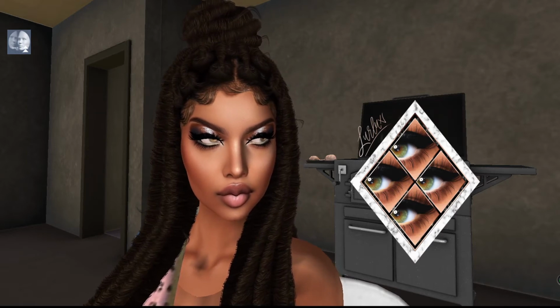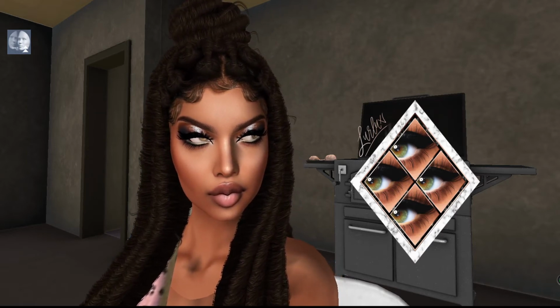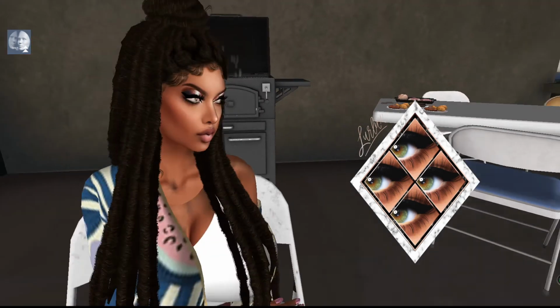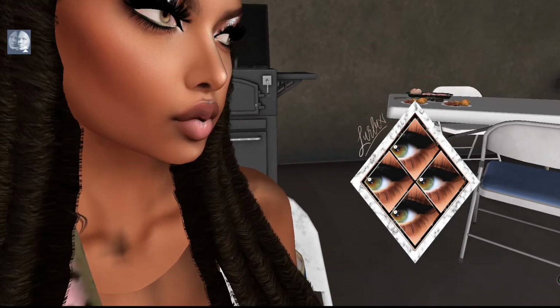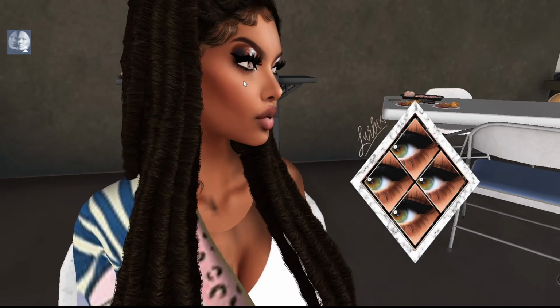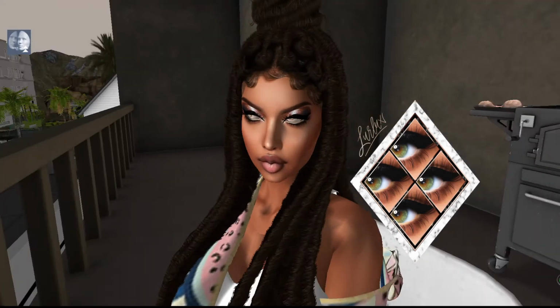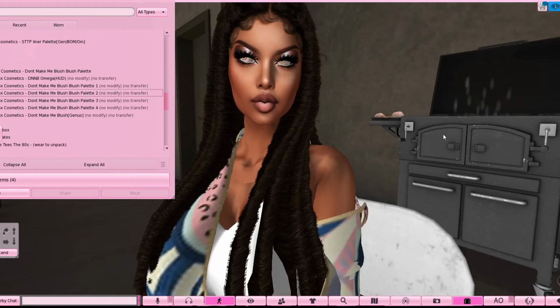I love these pictures in the little HUD. That's so beautiful. That's real glamorous. It made me feel glamorous, and I love marble and gold. So look, I'm showing you the sides, how the liner wings out, because that's important. And I think this one's great.